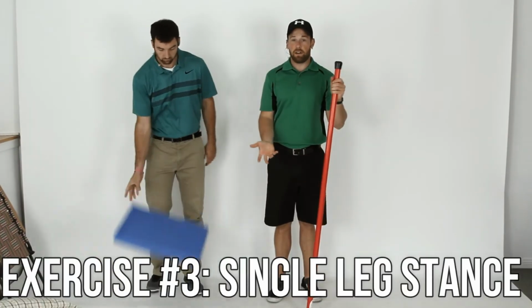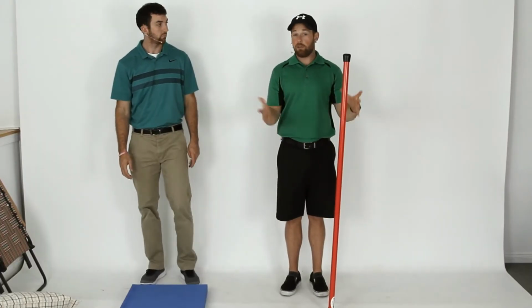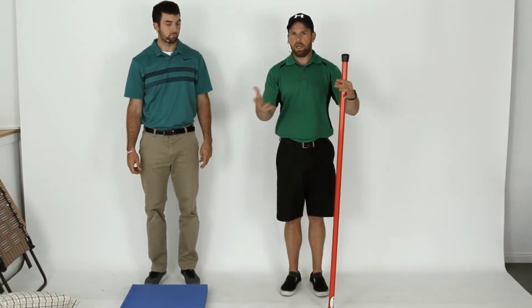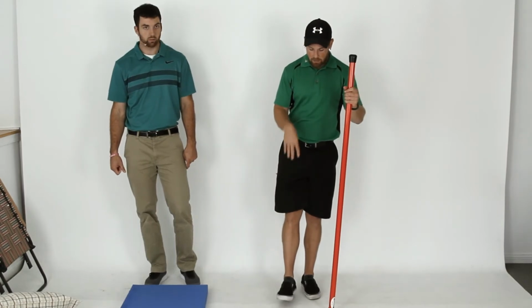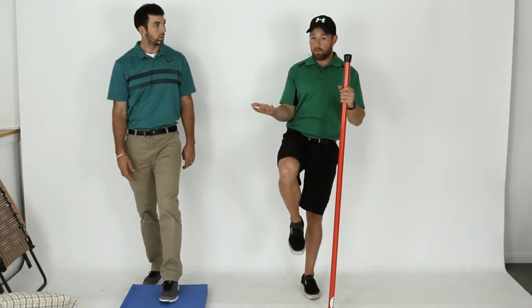There are different variations which show you how to make it easy and then how to make it hard. So to make it easy, hold on to something. You should hold on to something anyway if you're not used to closing your eyes. If you close your eyes with both feet on the ground and you're getting tippy, hold on to something. So we're going to be on one leg. The lower your leg is, the easier it is. The higher your leg is, the harder it's going to be. So that's one option.